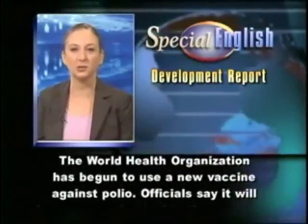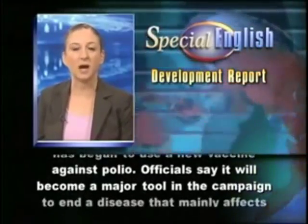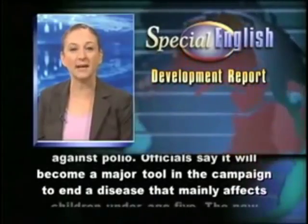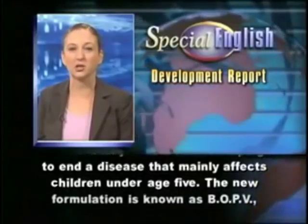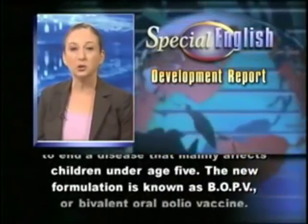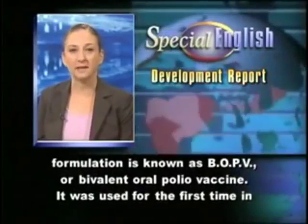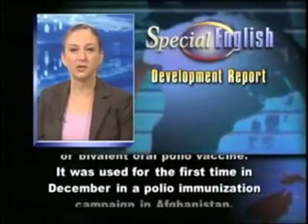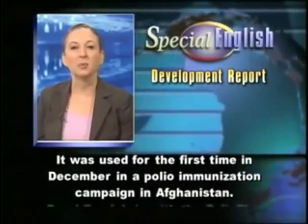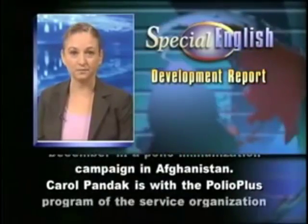The World Health Organization has begun to use a new vaccine against polio. Officials say it will become a major tool in the campaign to end a disease that mainly affects children under age 5. The new formulation is known as BOPV, or bivalent oral polio vaccine. It was used for the first time in December in a polio immunization campaign in Afghanistan.